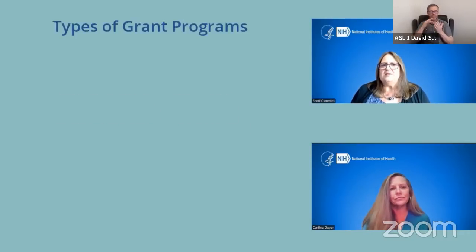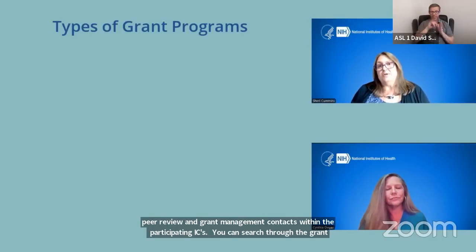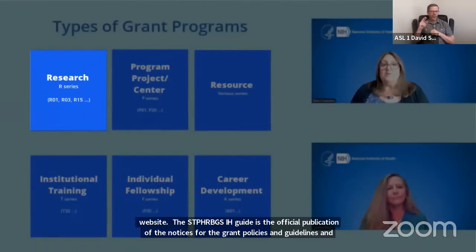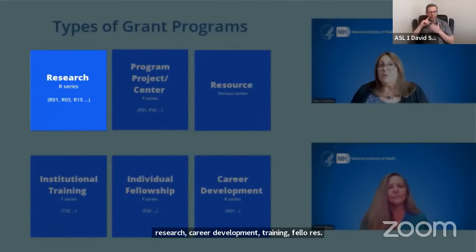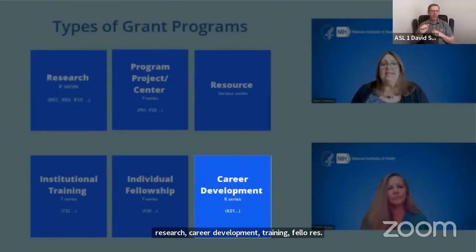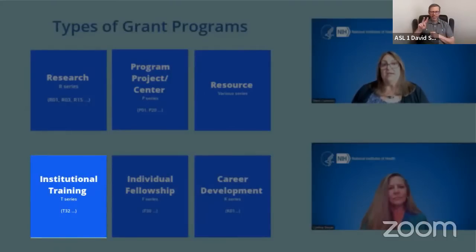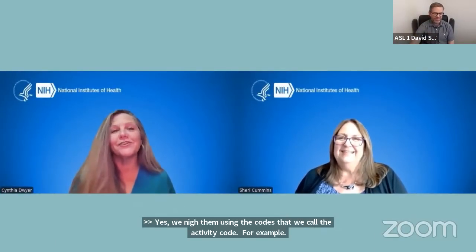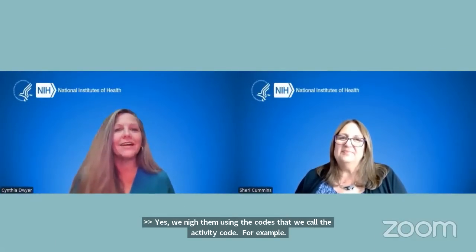Yes, and we identify these programs using 3 character codes we call activity codes. For example, we use the R series for research grants with activity codes like R01, R03, R15, and many others. K01 is an example of a career development activity code in our K series. T32, an example of a training code. You get the picture. Hopefully that brief explanation will be helpful to understand the correlation between the type of program that an activity code is associated with.